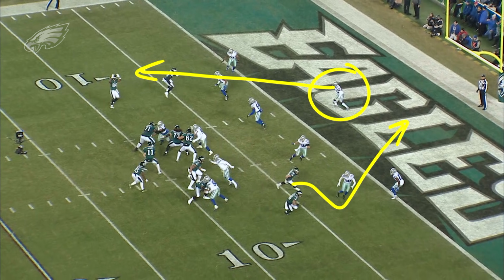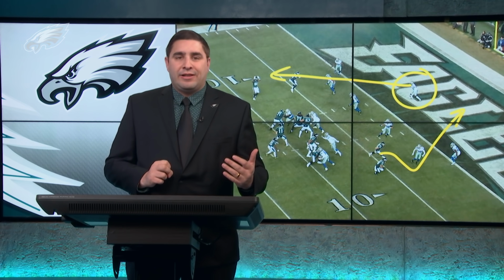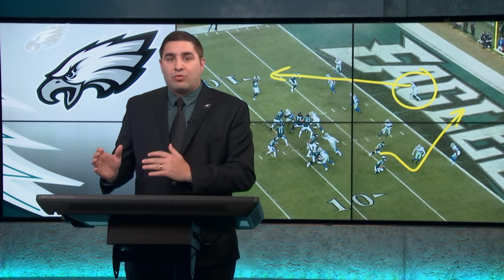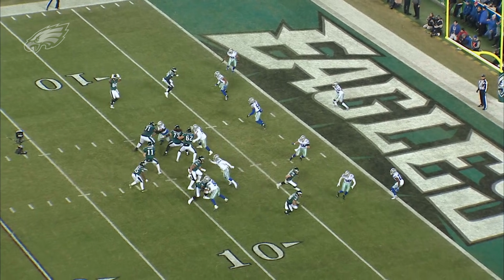This nod portion of the route, he's gotten so much better over the course of the last couple of years at running this route. You need to be really patient. Don't rush it. Don't speed your way through it. You really need to sell this route. Make sure that all these defenders buy that you're heading to the sideline, and then sell it right up to the post. Now, you're going to see when Carson Wentz comes back to this side of the field, you're going to have to put this up really, really high. Into this area of the field, you need to put it up high above the face mask. Don't give this guy the opportunity to make the play on the ball.